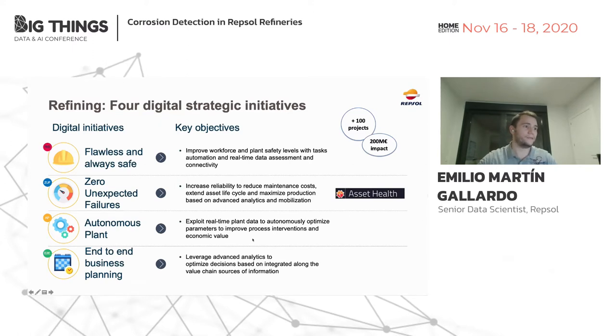Autonomous plant is related to using data in order to optimize the parameters of our units and also of our plants, in order to improve the process in an automatic manner. And improving the process could be, for example, reducing the energy consumption or producing more product of a certain quality.